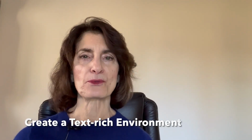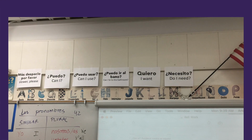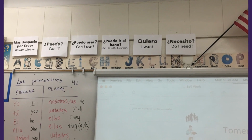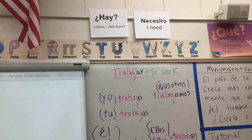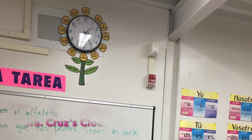Number 2 is create a text-rich environment. To facilitate student production, I post words and phrases all over the room, high-frequency words, daily use words, classroom objects, things that they need to talk about because they use them every day, questions, and I even use Senora Cruz's clock on the wall.